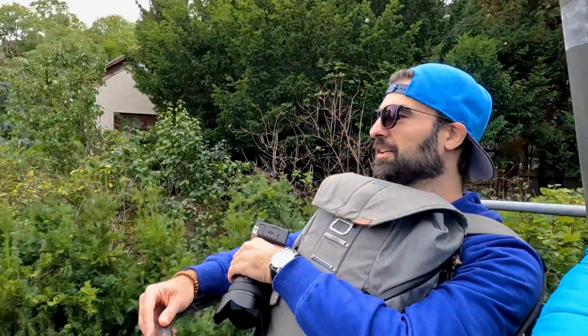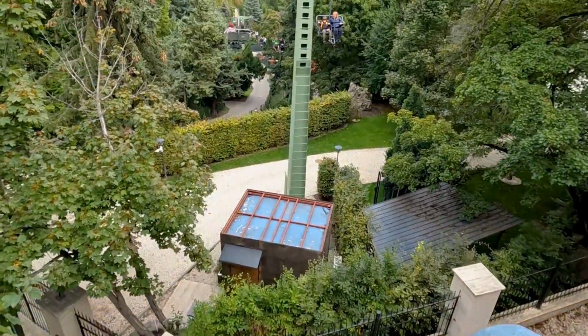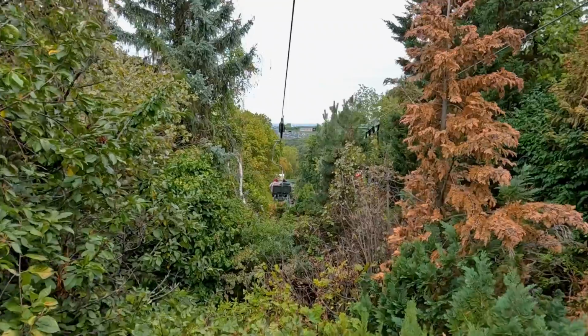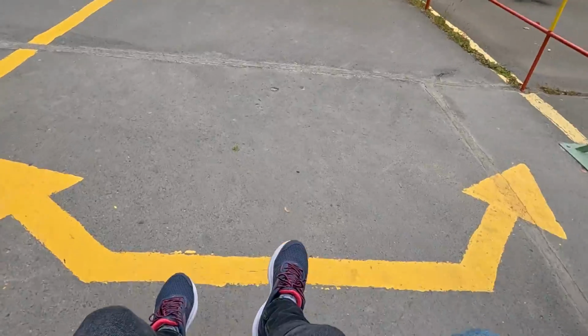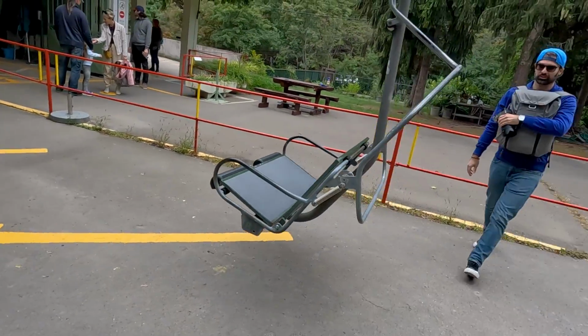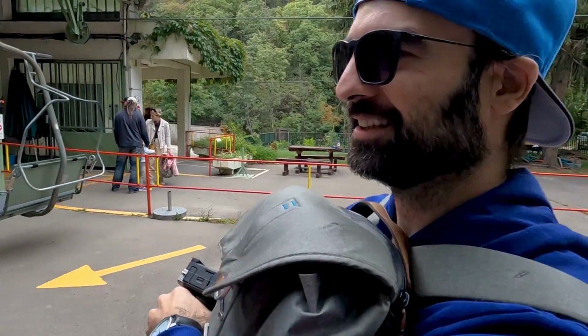We are literally flying over other people's gardens. Now that was a cool experience.